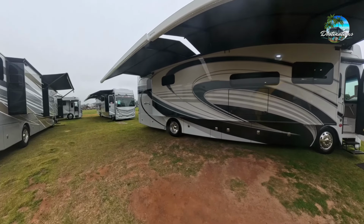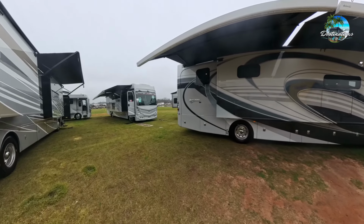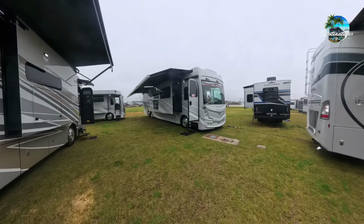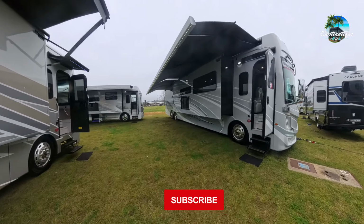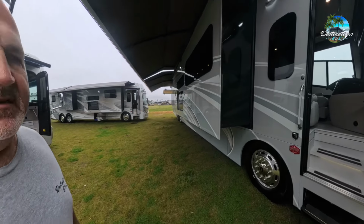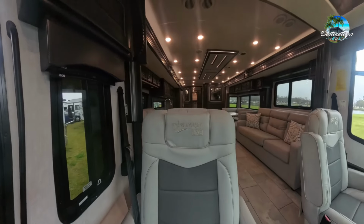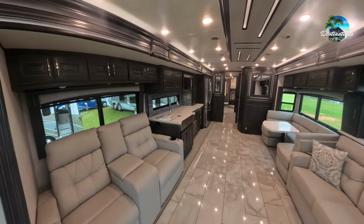Back here in the back, we've got another Fleetwood Discovery. This one is a 45 foot. Again, it has double Girard awnings, an outdoor entertainment system, and a steerable tag axle in the back. Again, it's on the Freightliner chassis. Let's go in and check it out. This one has a neutral leather interior, but darker cabinetry.